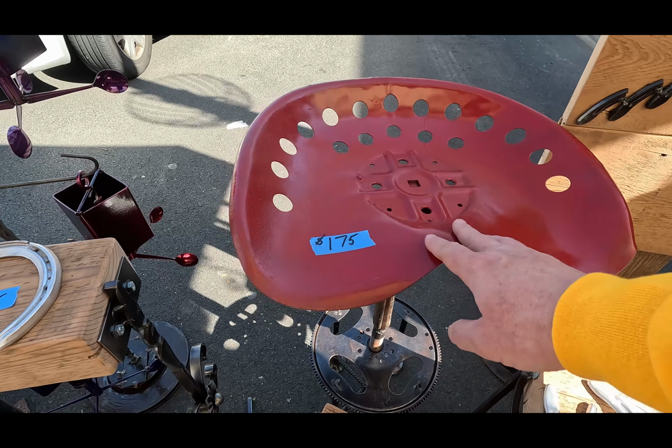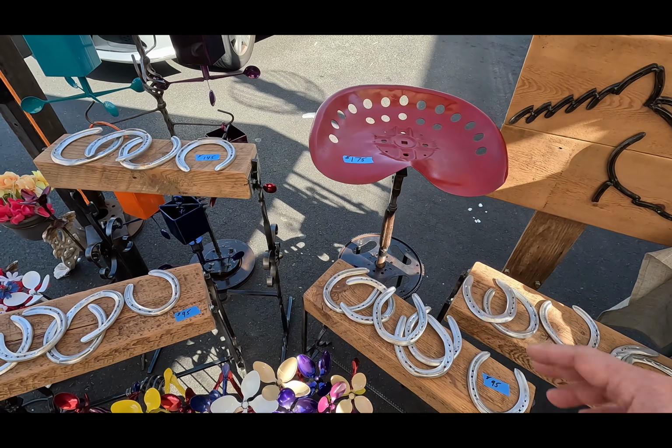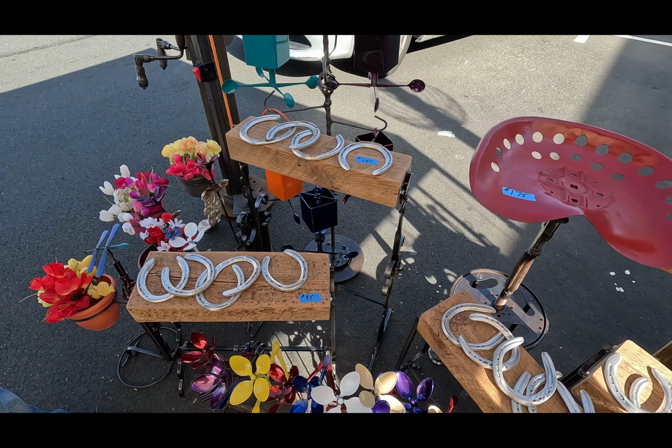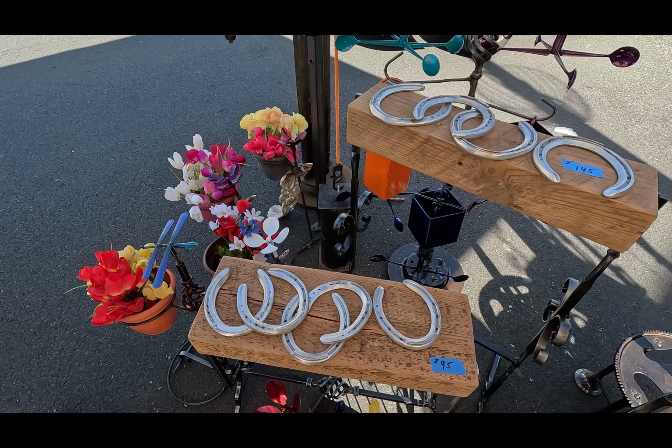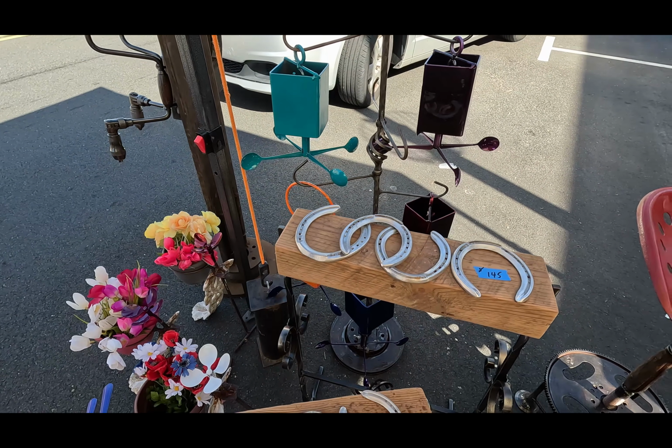Oh, what a garage seat that would be. That's popular. I saw a lot of those. When I'm out picking, I see a ton of those seats, and the wheels start spinning. I want to make one, but I can't weld, unfortunately. So I'm gonna have to change that.